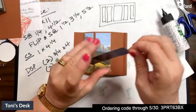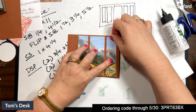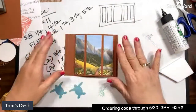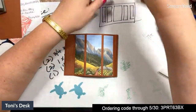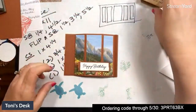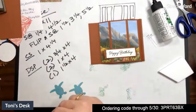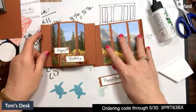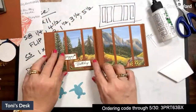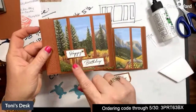All right, let's put this down. I love it. All right, I know I've got it right here. Aha. So I did happy birthday. Actually, let me show you the first one. So this was my prototype for this card. So a little different scene. I like these trees better, I think. The mountain's okay. But I stamped the happy birthday.